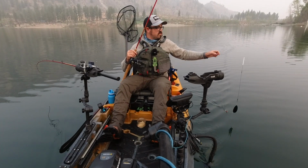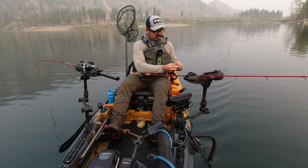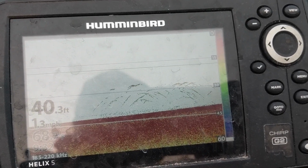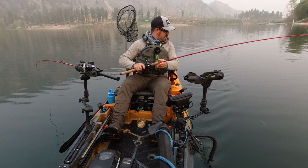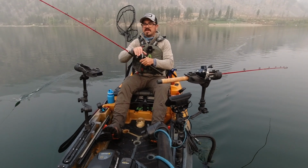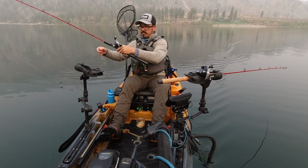All right, so I'm running 2 ounces at 50 feet on the line counter. It's probably putting me right there in that 25 to 30 foot range, depending on my speed and turn. I'm marking most of my fish in the 25 to 30 feet range, so I'm dropping it right on their head. Here we go. The lure I'm running is just the little red and pink micro hoochies that I've really got a lot of confidence in now.